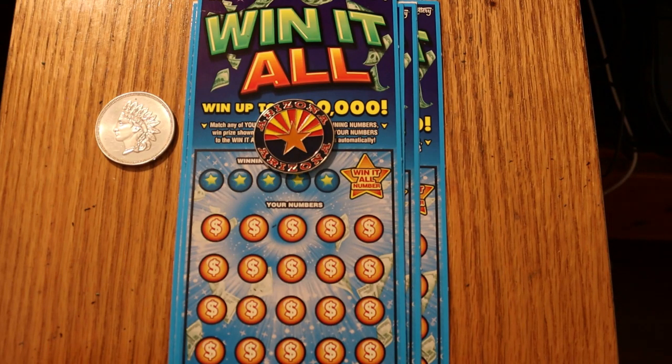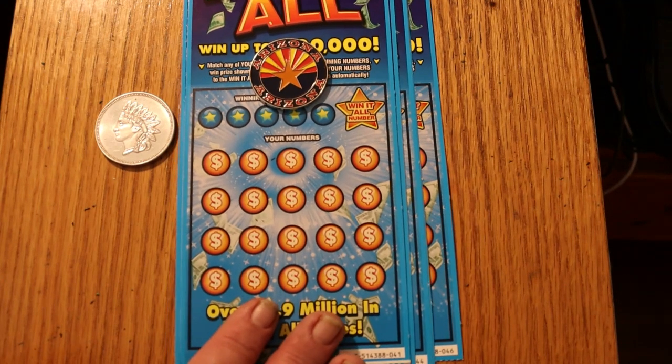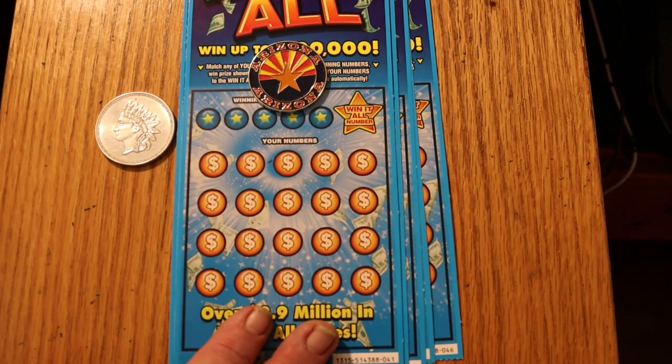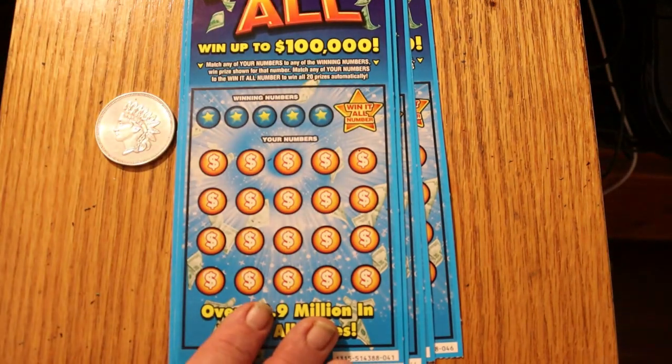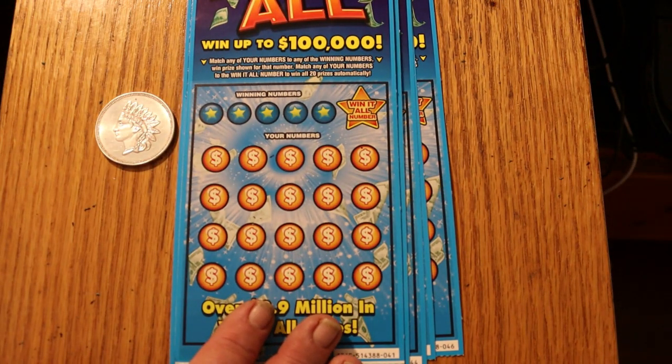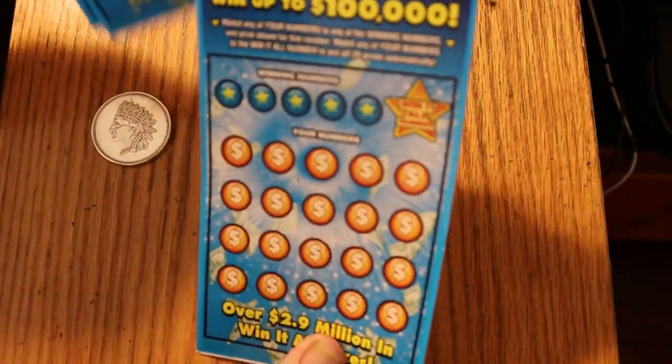That's pretty much it. And according to this, there are over $2.9 million in Win It All prizes. So that means 2.9 million Win It Alls out there. Got to keep finding those. That's what makes this ticket fun. So we're doing tickets 41 through 46, and the book number is 514-388. And we'll get underway directly here with ticket 41.